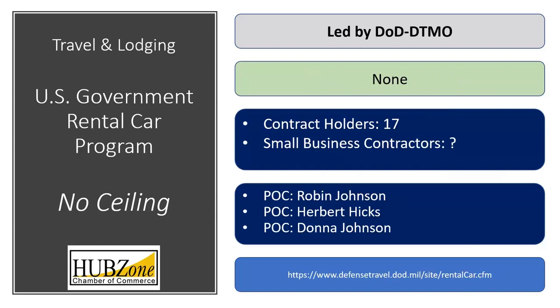The rental car program provides access to rentals through a variety of companies. This is another of the best-in-class contract vehicles that you'll not qualify as a prime, perhaps, but definitely would be able to support as a subcontractor. So look into that.